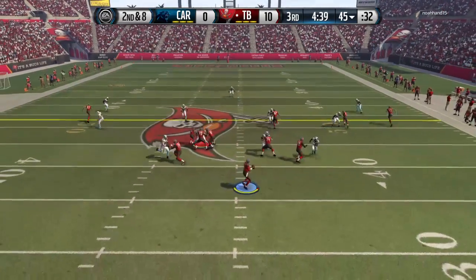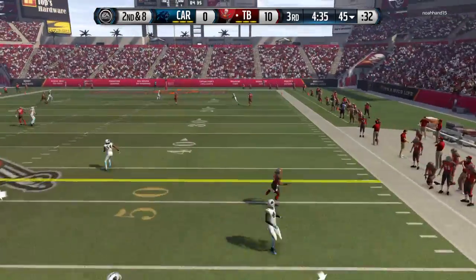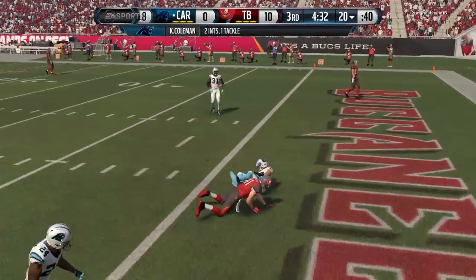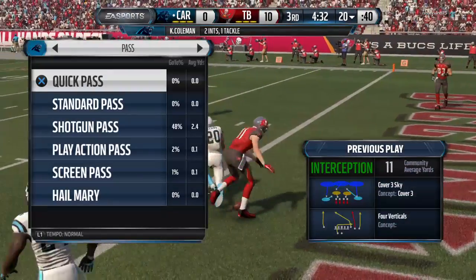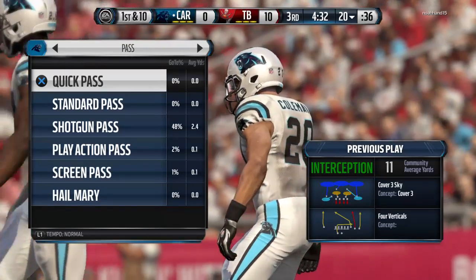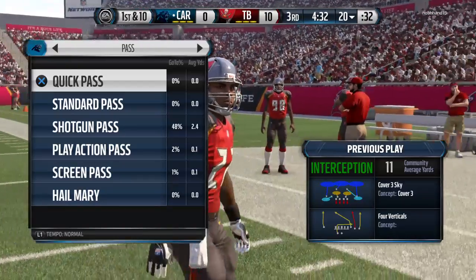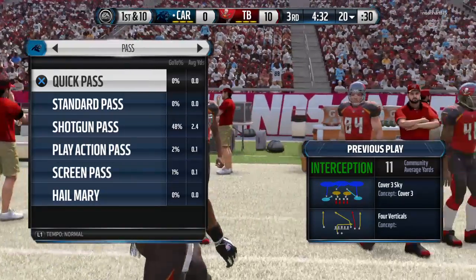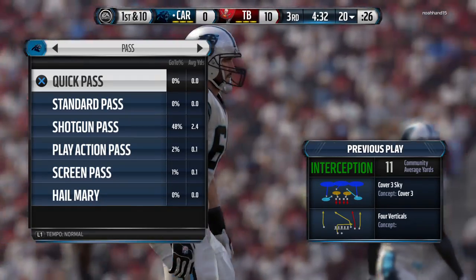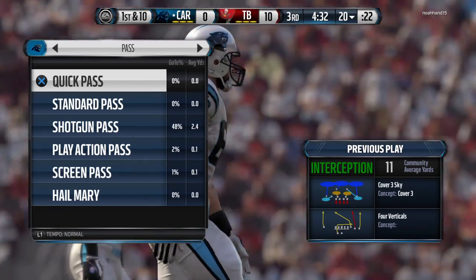Winston standing back in the shotgun, ready for the snap. Going for the home run. It's intercepted. And no return as this goes for a touchback. Coming out of the half, this offense now has the opportunity to get their first points on the board. Take advantage of this opportunity. That's what you want them to do, Jim. And the wide receivers, they could not get open in the first half. Let's see if they can turn things around and find a way to get open so the quarterback can throw them the ball.